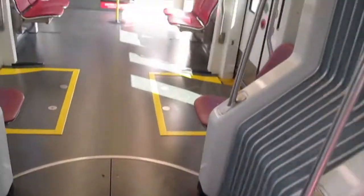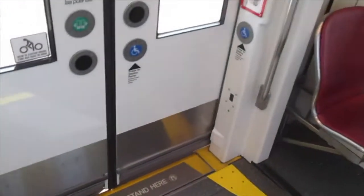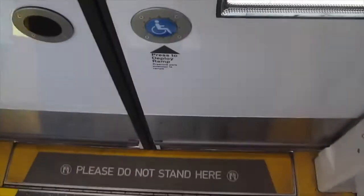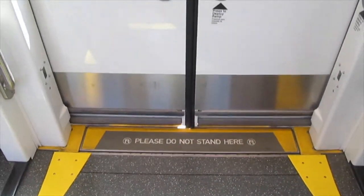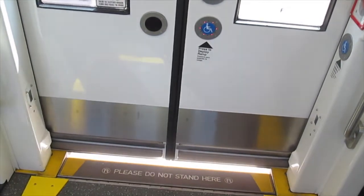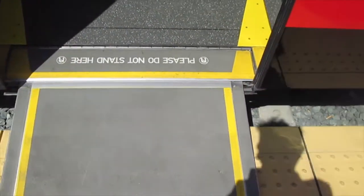Now, here's something else that's cool. These seats come up like this, and that is for handicap. There we go. Now, here's another cool thing. Watch this. I press the blue button. It's gonna beep for a second, but the ramp's gonna come out. Watch this. There it is. Haven't seen a ramp this clean since 2013.